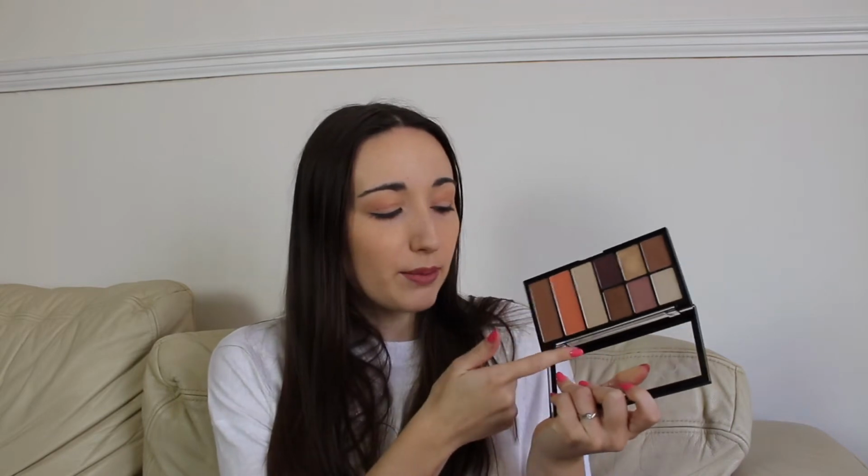There's a highlight, there's a blush and there's a bronzer. Now my favourite is the eyeshadows. I also really like the blush, that's my next favourite, and I do like the bronzer, but it is slightly too warm for my skin. So I think now coming into the winter, I used it a lot in the summer, but in the winter now, it's not so wearable, this bronzer.